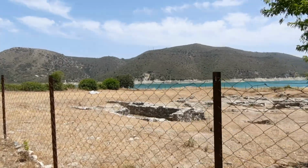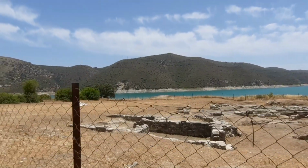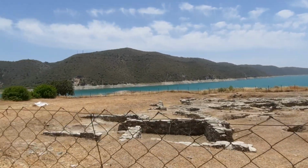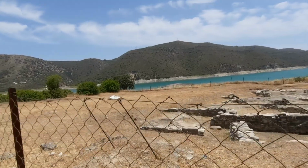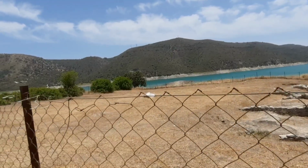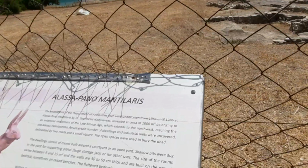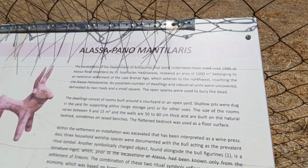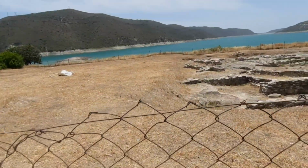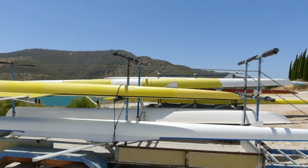So we've arrived to Alassa. And there's the reservoir. It looks like this here is the archaeological site. Have a look. Oh, yes, here we are. Alassa Bano, Banidilas. So here we are, guys, and it looks like there's a rowing club down here too.